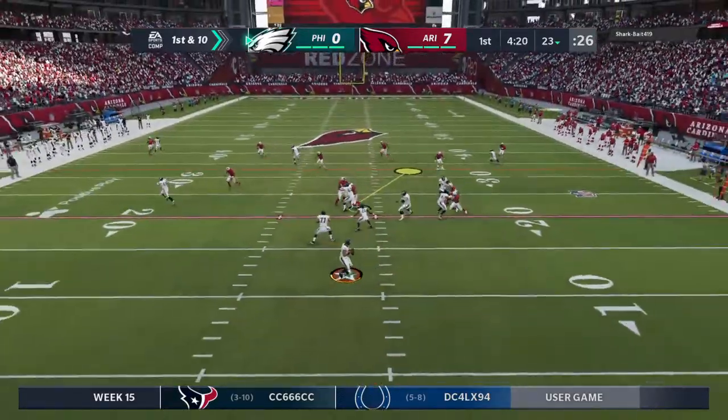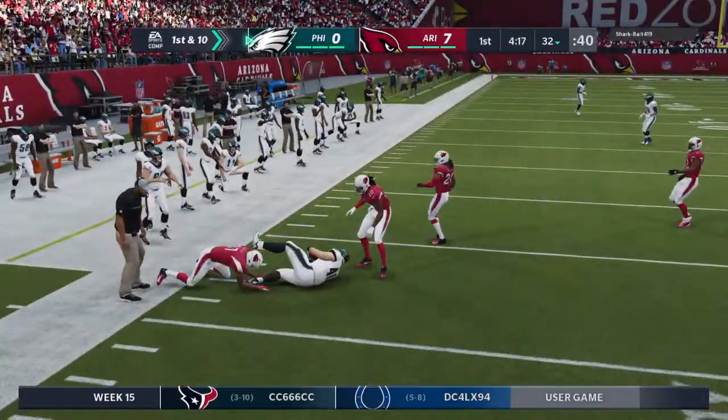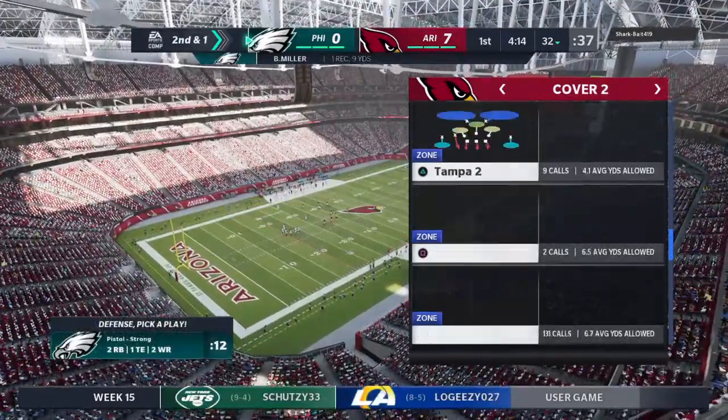Off of play action, he'll look to throw. He completes this into the hands of Miller. Now this will leave him a yard short. Nice pickup of 9 yards on 1st down.